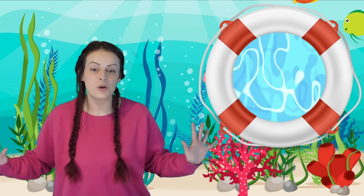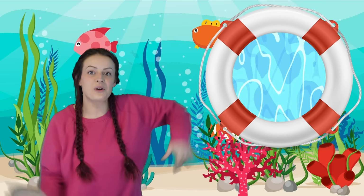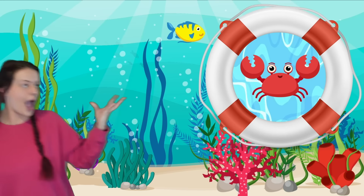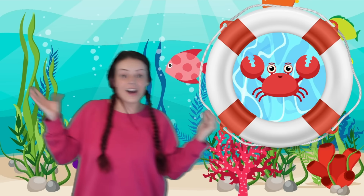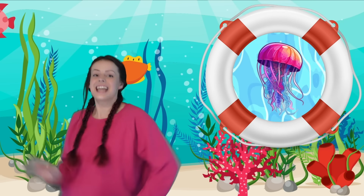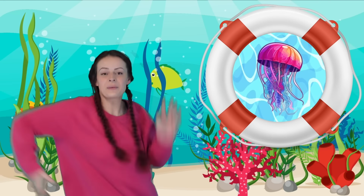Are you ready to move like sea animals? We're going to see some animals and move like they do. Ready? Pinch, pinch like a crab, walking side to side. Jelly, jelly, jelly arms like a jellyfish.